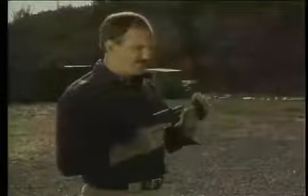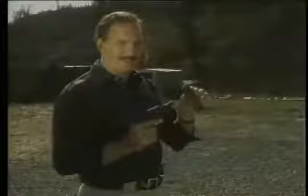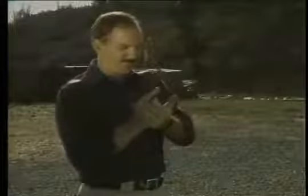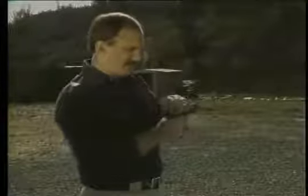Now we're with the 38 Super. This is a 38 caliber bullet made for an automatic. It's a very powerful bullet. This is a full metal jacketed bullet, which is at 1150 feet per second, 130 grain bullet.